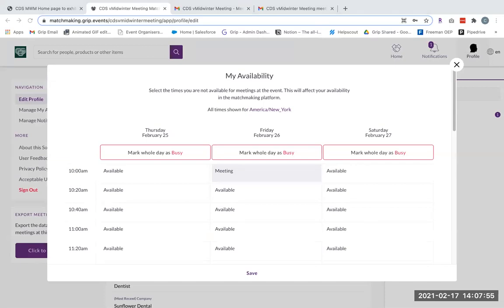So you'll notice meetings will be taking place February 25th to the 27th. And the meetings of the event time is 9 a.m. Central to 5 p.m. Central.